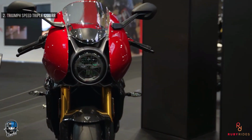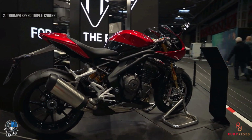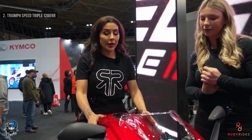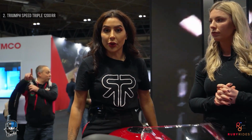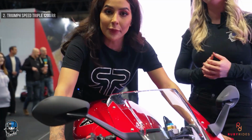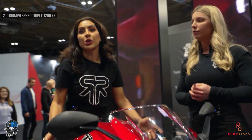It looks very eye-catching. It does. It's probably one of the main bikes that I saw walking in. I kind of saw this and thought, I must have a look at that. I really am drawn to it. It actually comes with clip-on handlebars. The main difference as well between this and the RS is that this has the Öhlins semi-active suspension. The rear sets are positioned a little bit backwards just to give you a different, more aggressive riding position in comparison to the RS, which is just a super naked.